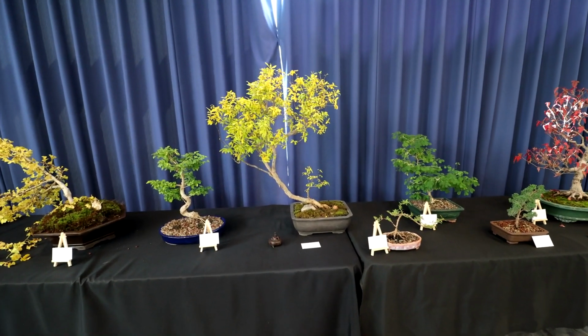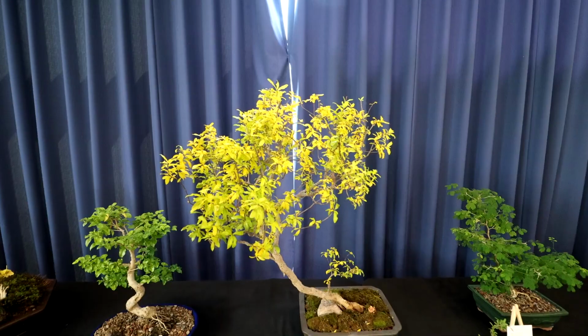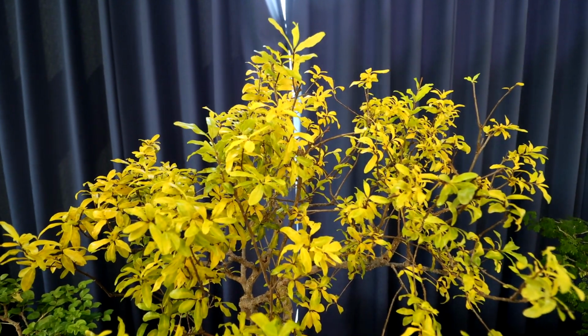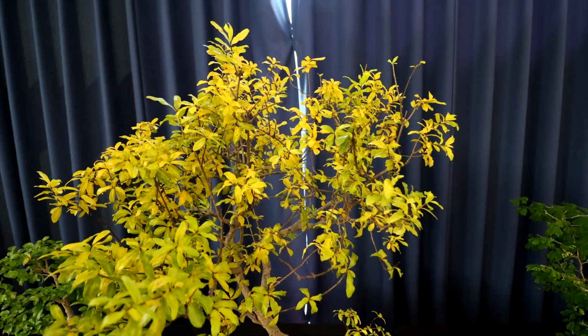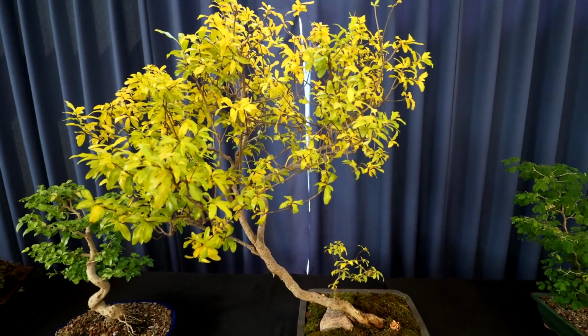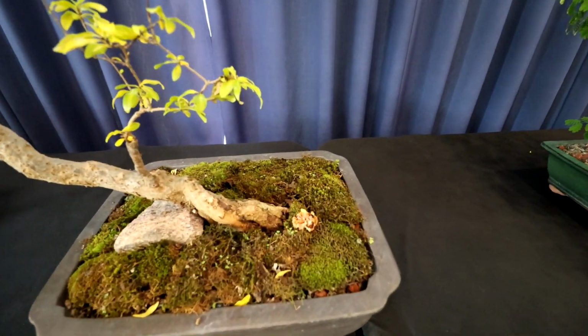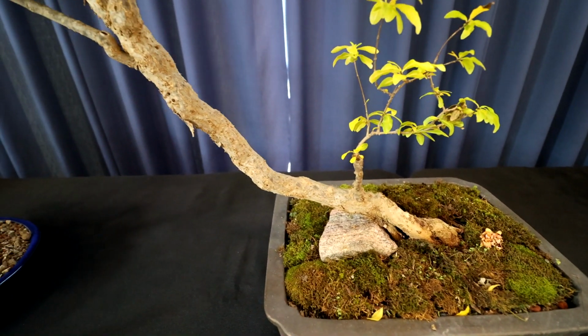And here we've got a pink pomegranate. Quite a canopy on it and beautiful fall colors. Pomegranates get, you know, beautiful yellows in fall. And if you have the red fruit on them, they look even better. It's just amazing. I don't know if this one gets pink fruit or there's a bit of a fruit down there, the remains of one. Yeah, so this is an old tree.